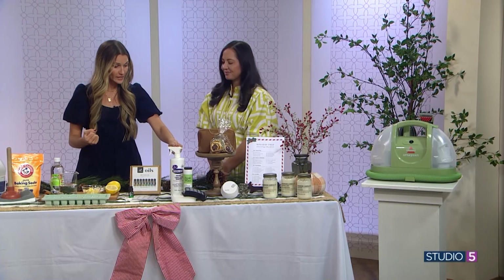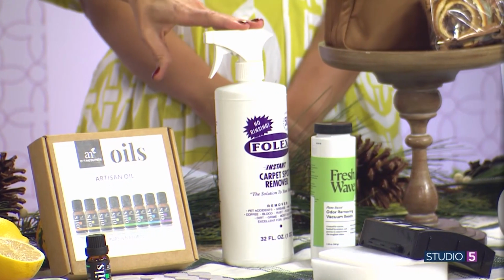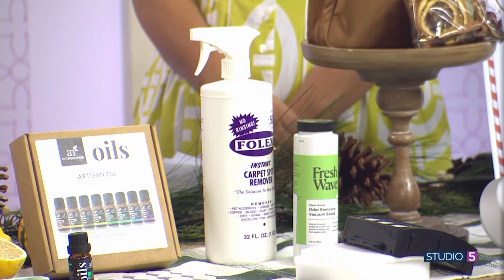And then this Folex, I've talked about this before, and I'll talk about it again. Folex is amazing. Folex is my favorite stain remover. So that is upholstery, and anything you can throw in the wash, throw it in the wash. If you can take a pillow cover off or a blanket, throw it in the wash, and anything you can't, those are my go-tos. Okay, fantastic.